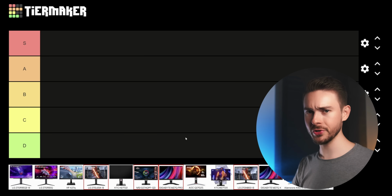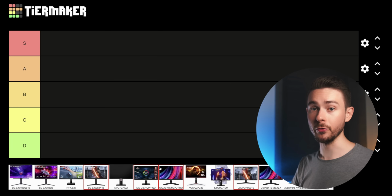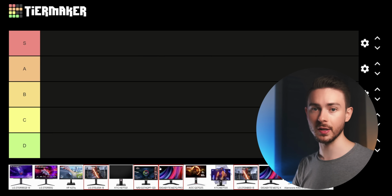Okay, some of the monitors I'm about to rank have this little red frame around them, and this just indicates that I haven't reviewed them yet, so I'll rank them based on the testing that others have done, and therefore I'm a bit less confident about their ranking. All the other monitors though, I've tested myself.